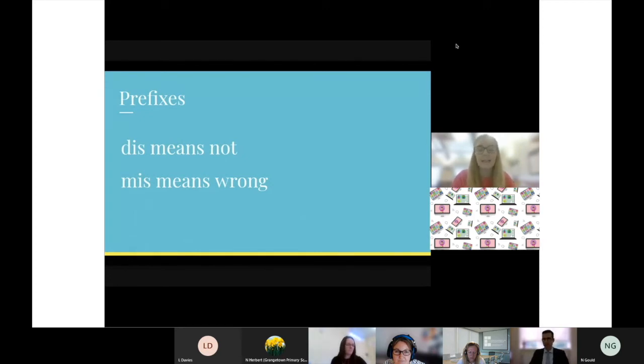Okay, so the words that we're looking at today, where we're going to be adding prefixes, adding syllables at the beginning of a root word, are verbs. I'm going to ask you now to type in the chat, what do we mean by the term verb? And I will also be cold calling children. So we've got 30 seconds. What do we mean by the word verb? What's a verb?